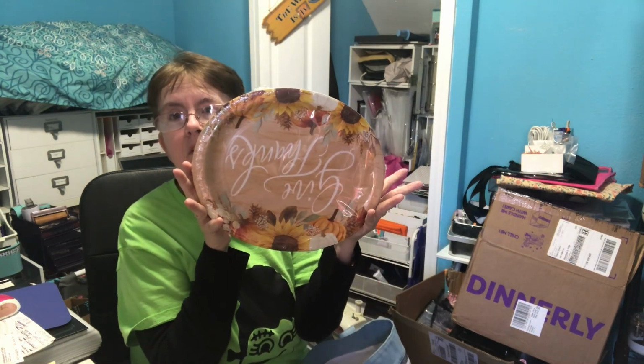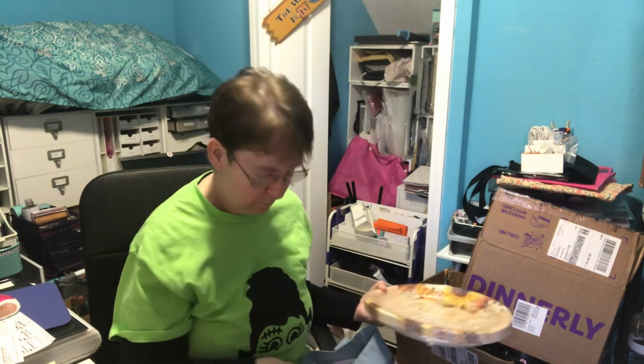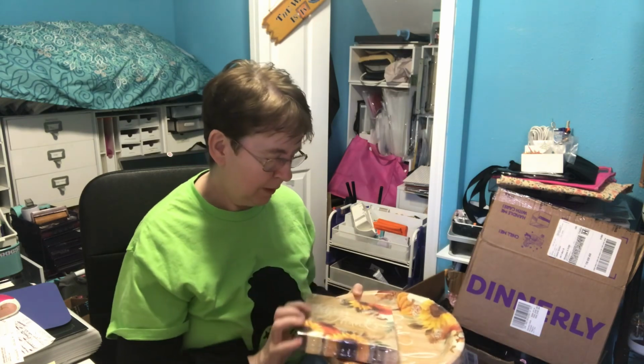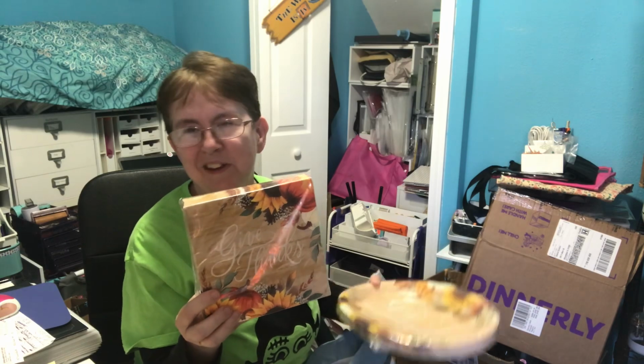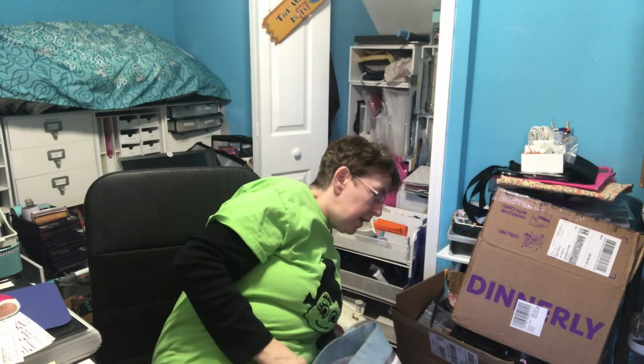I bought these plates. They say, give thanks. All of my Thanksgiving plates. I had a bunch of them in a pile, but I had stuck them on a bottom shelf in the basement, and the basement flooded, so they're destroyed. So I'm going to have to throw them all away. I haven't taken the time to do it, but I could tell by looking at the container that they were no good. And then we bought the napkins. So we have those for Thanksgiving.